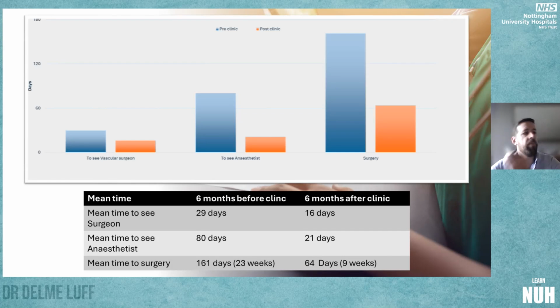Again, looking at our waiting time from booking to surgery. So before the clinic, there was a mean wait of 29 days to see a surgeon, 80 days to see an anaesthetist, and then 161 days from booking to surgery. So that's 23 weeks, significantly above the 8-week target. And then in the 6 months after, we had 16 days from diagnosis to seeing a surgeon, and then 21 days to see an anaesthetist, and time to surgery was down to 64 days, so 9 weeks, very close to where we should be. So that should have a significant benefit on reducing the risk of having a rupture whilst awaiting surgery.